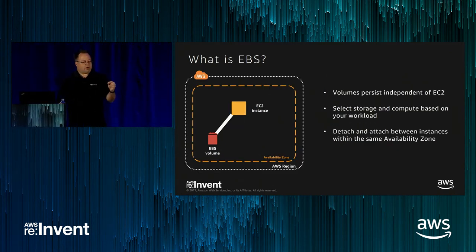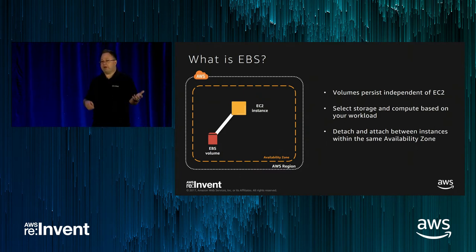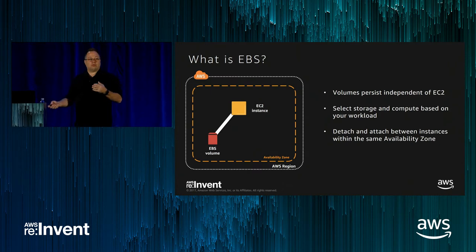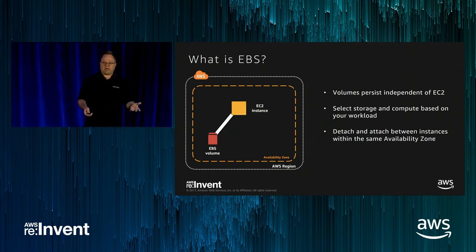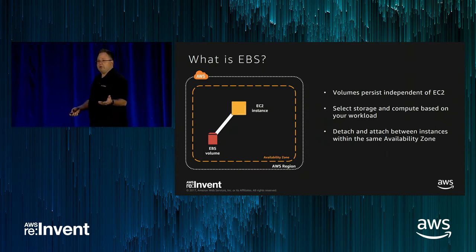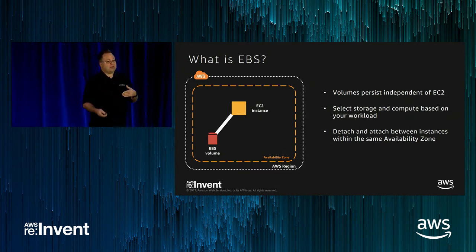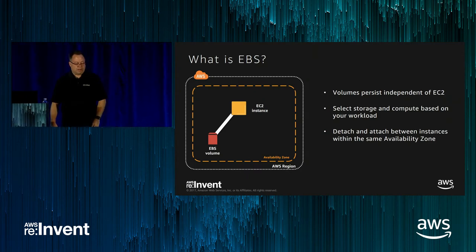So the volumes on EBS persist regardless of your instance state. You can terminate your instance, you can create new ones, and your storage is still available, it's still there. So this allows you to decouple your compute from your storage. Let's say you decide on a certain instance size and your performance is okay, and then your data size gets bigger or you need more CPU power. You can detach that storage, get a different instance size, rebuild your instance, and then attach that storage back and have your data available. So that's a key thing.